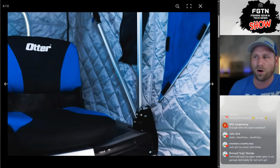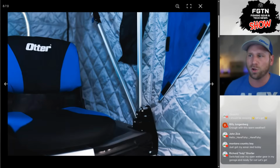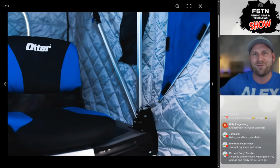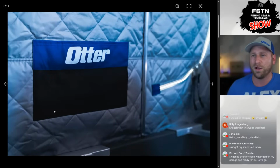You've got your back bar, your top bar just for your flip over frame, and then your front bar will go here, but it blocks the door. So they have it where you can pull it up and you can put it down in front. And that is what we're looking at there. You've got the same deep pockets. Nothing is new about this pocket here. It is the same old, same old.